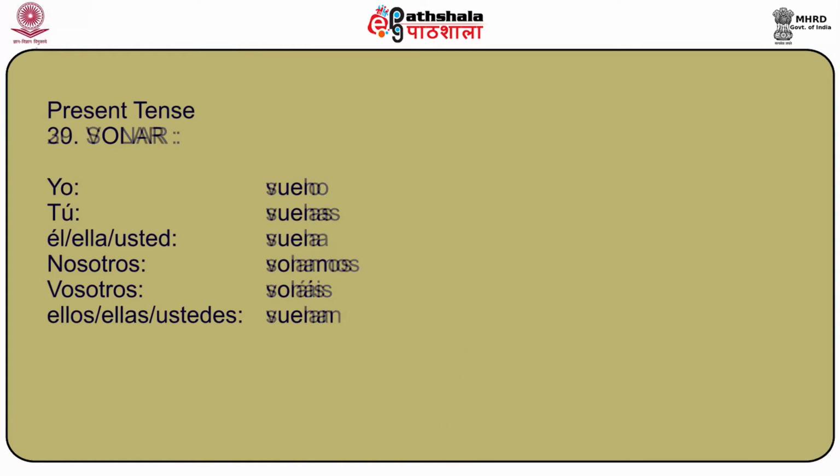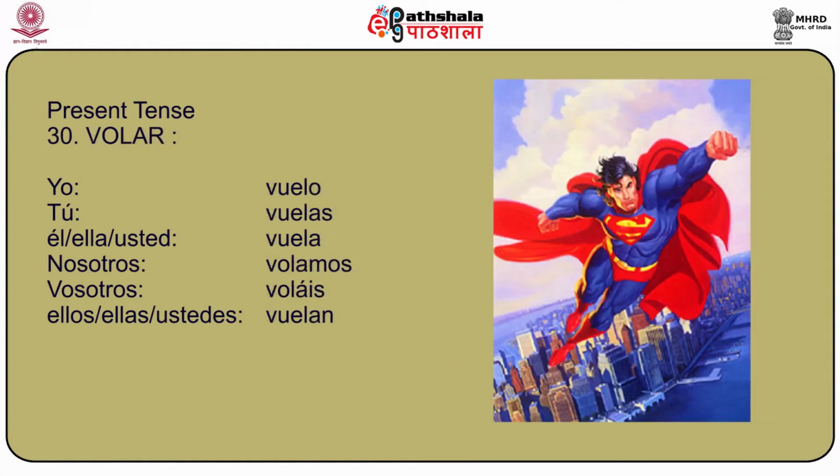Another verb is volar, to fly. This is also a stem changing verb and the O becomes UE. So it is yo vuelo, tú vuelas, él, ella, usted vuela, nosotros volamos, vosotros voláis, and ellos, ellas, and ustedes vuelan. Vuelo, vuelas, vuela, volamos, voláis, and vuelan.